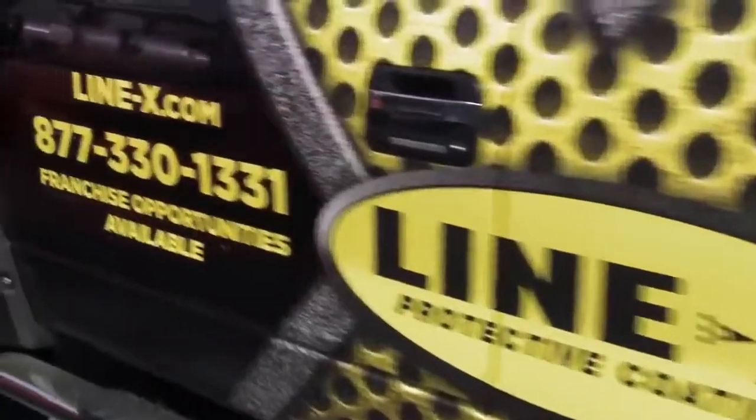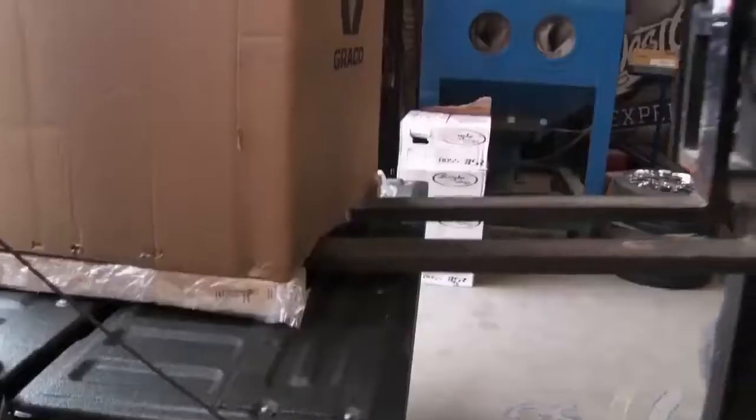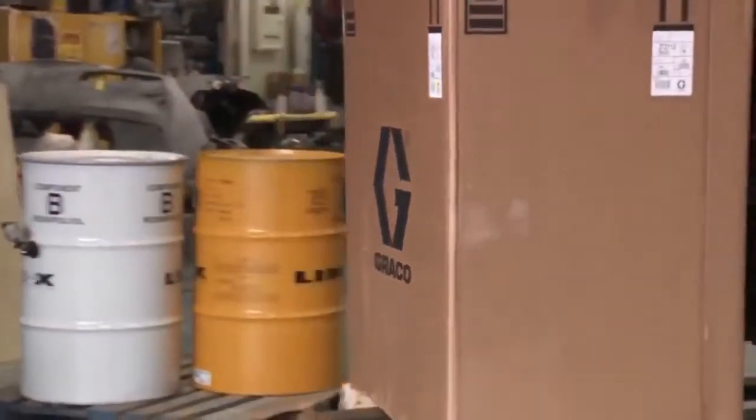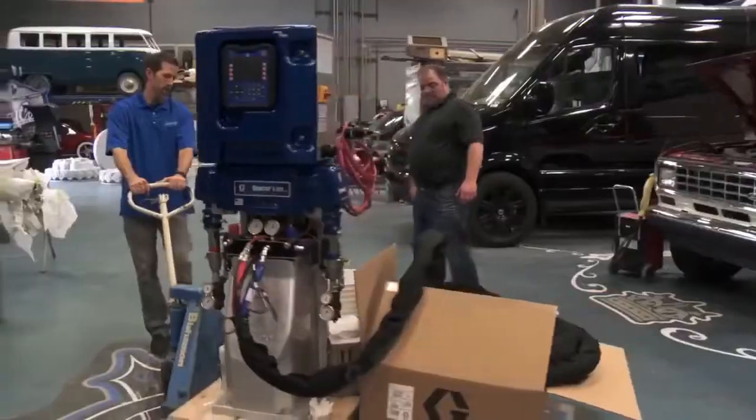So I just met with Jeff. I'm going to learn how to do it with the guys. I think it'll be fun to spray that gun a couple times, but then the professionals here at West Coast Customs will really get this machine down so we can be doing this stuff on our own. The machine we have for West Coast is a brand new state-of-the-art Graco Elite Reactor. This thing is designed to spray Line-X flawlessly. I'm excited to get it installed here and start playing with it.